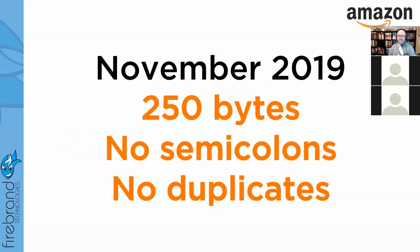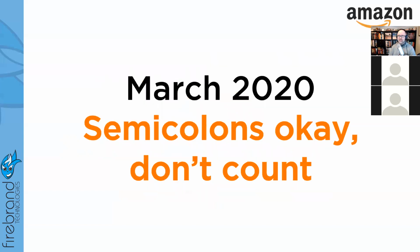And then about 5 months later, in March of 2020, Amazon clarified that semicolons are accepted for keywords, they're optional. They don't count toward the 250 byte limit. They'll just be ignored.